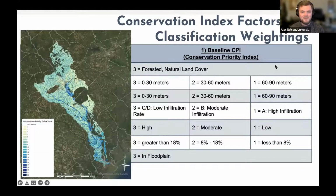The results look a little something like this. You can see on the map here, the colors correspond to values between 0 and 21, where the yellow is the low index value and the dark blue is the high index value. The areas that show no data were not prioritized based on either being a water location, urban site, or an area that is already protected. So it was not included in the analysis.